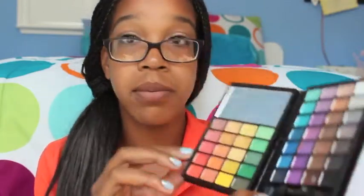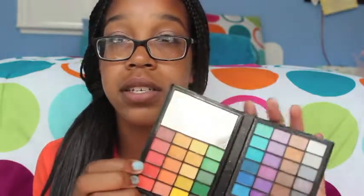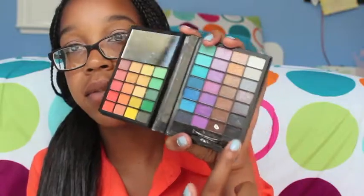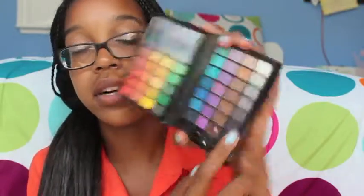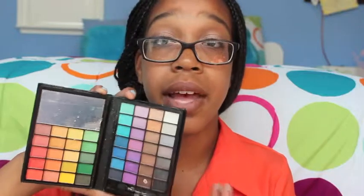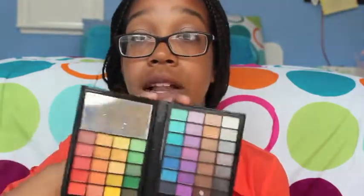For example, I've been using this red sometimes because it is a warmer color for fall, and I do have little flecks of red in this black and these dark grays. But if you just brush them off, it's really not an issue for me. But if that really bothers you, then I don't suggest getting this. But I feel like you'd have that issue with any palette that has eyeshadows on both sides. But I would give this a 5 out of 5 stars.